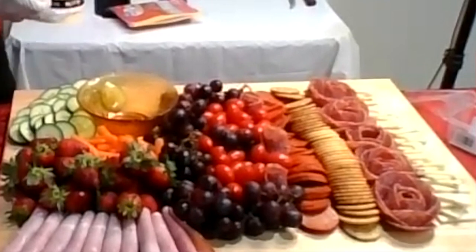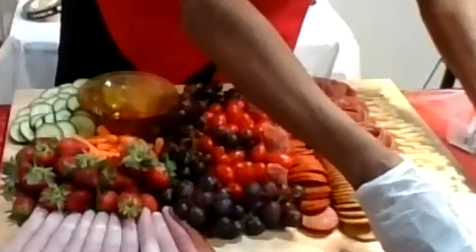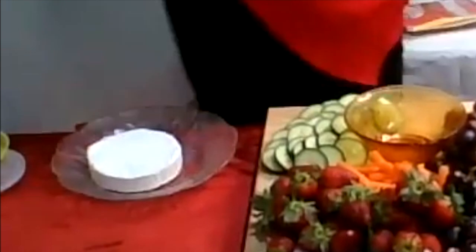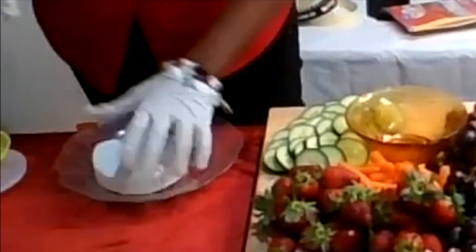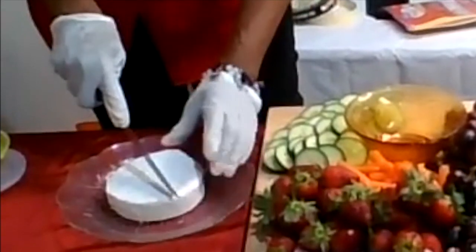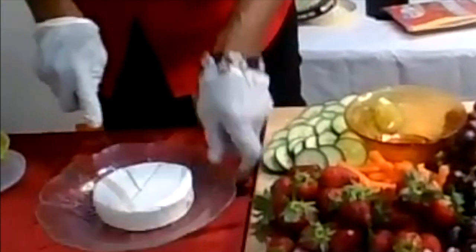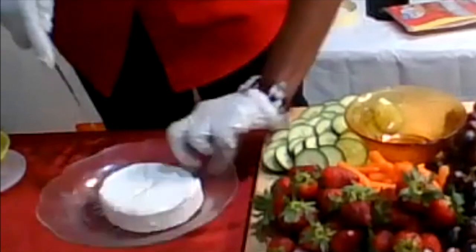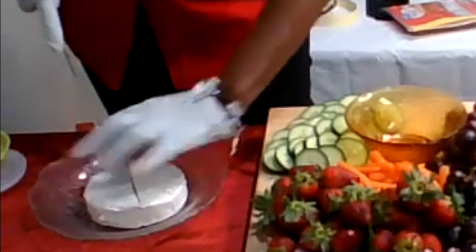We still have room at the top and the bottom. The brie is supposed to be in this corner. Okay, and we're going to cut it like a pie, in slices. Good, pyramids. I guess it would be kind of mini pyramids. It's good to have everything sliced so it's easy for everybody to access everything on the plate.